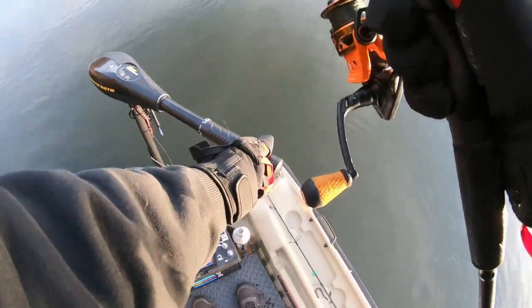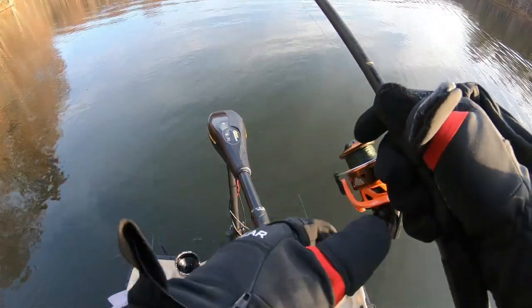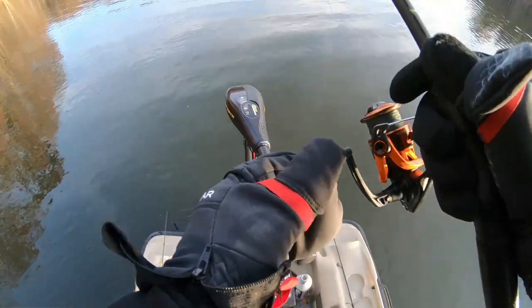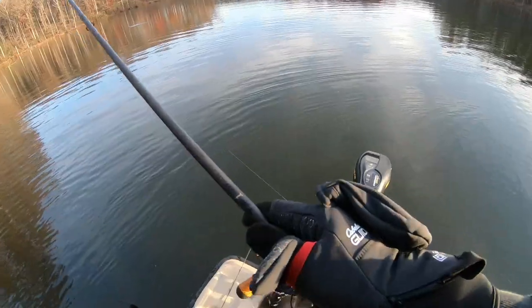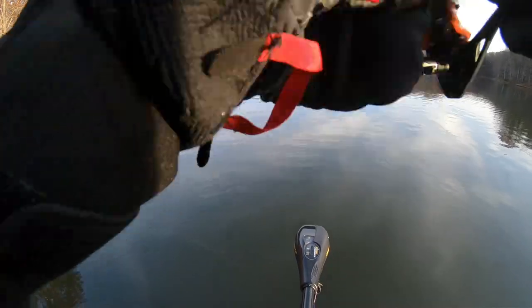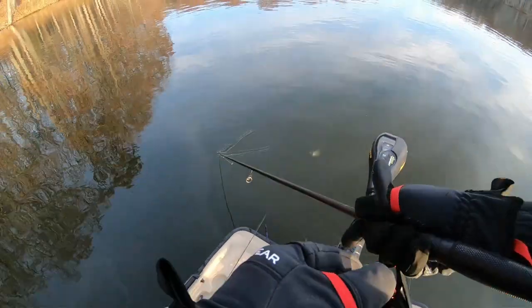All right, I just passed a bunch of fish that look like they might be crappie. Let's see if I can pick one off. On the way back to the boat ramp, I literally have to get off the water in 7 minutes, but I can't resist what I just saw. So I'm just tossing a blade bait in there, jig it around. Grass. Oh, is this a fish?